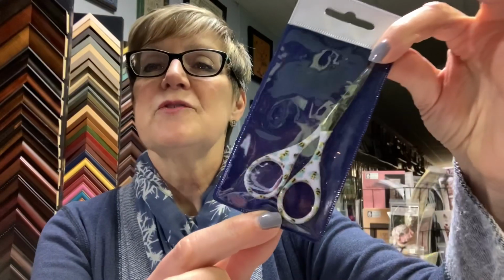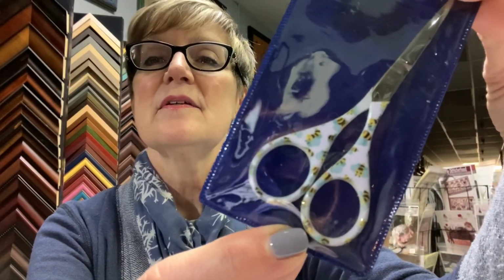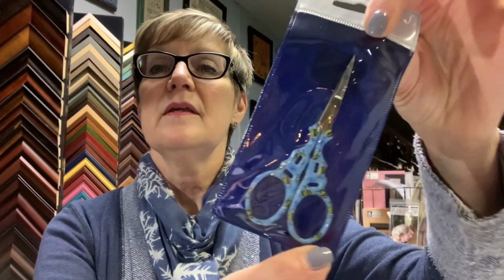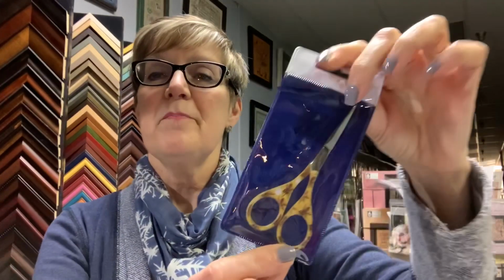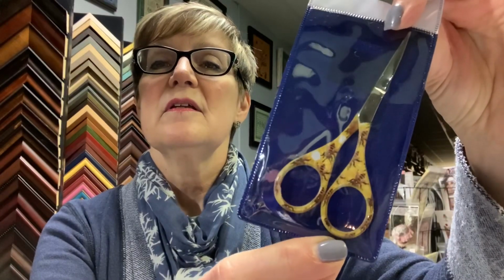And then the other new thing that I got and that I was so excited about, because you know I love bees, are these scissors from Dinky Dyes. And all three of them have a bee theme, but they're different colors and different patterns. So these are the white ones. And then these are the blue. And my personal favorite, the yellow.